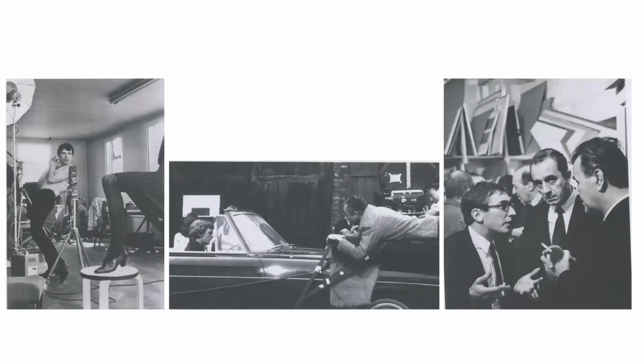Okay, next one. Because now we find England has become swinging London. And an Italian filmmaker has decided to make a film about swinging London.